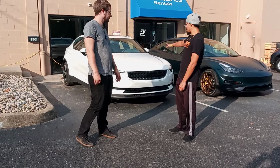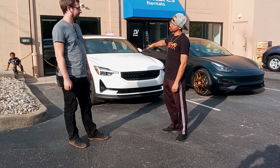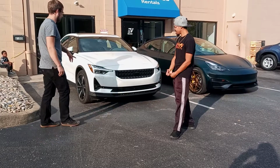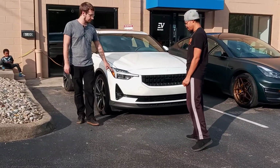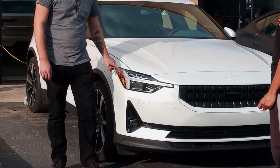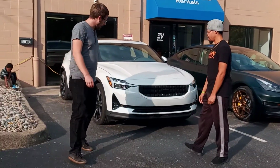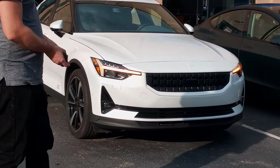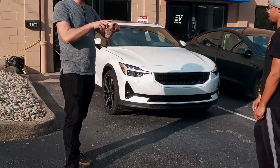So tell me your favorite 5 things of the Polestar 2. One of them is definitely the headlights. This isn't unique to the Polestar. Volvos have a very similar headlight design. They call them the Thor's hammer headlights because they kind of look like a hammer turned on its side. They're very cool. When you lock and unlock the vehicle, it does a cool little animation with the headlights and the taillights as well. They illuminate.